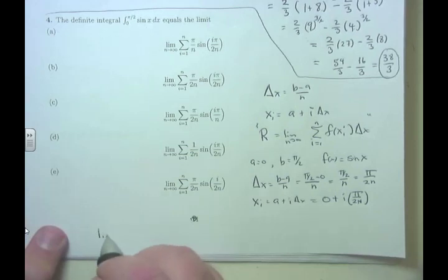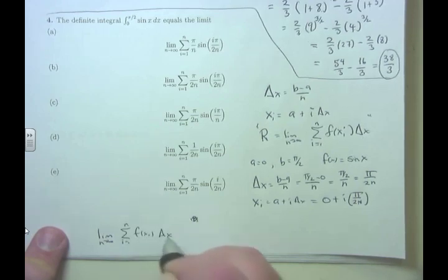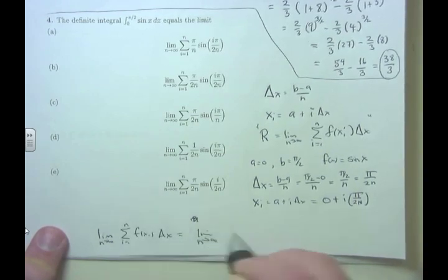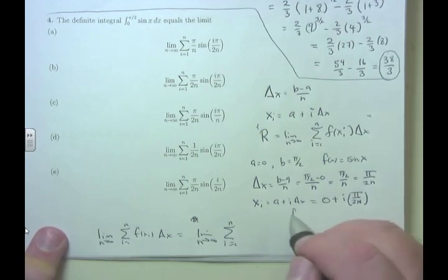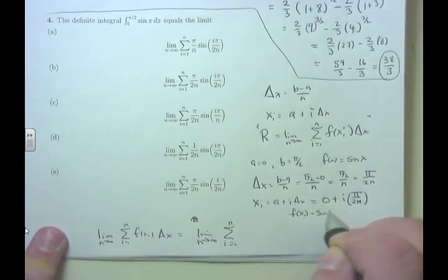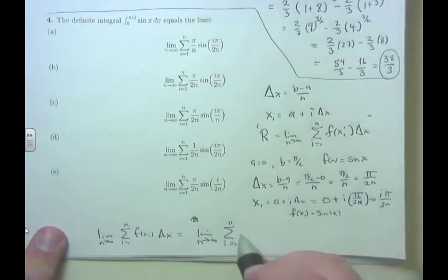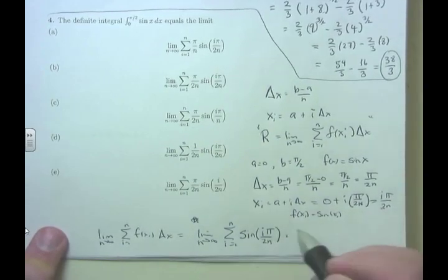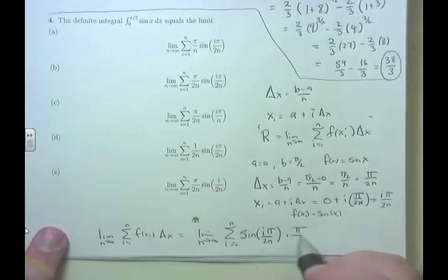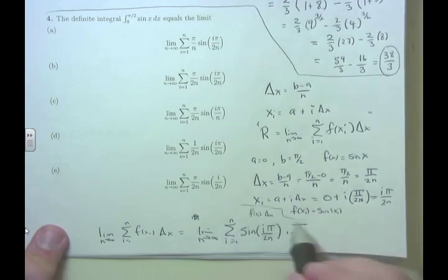My formula is this: the limit as n approaches infinity of the sum as i goes from 1 to n of f of xi delta x. Let's talk about that for a second. f of xi would be the sine of xi. But xi is actually i pi over 2n. So I'm going to replace xi with i pi over 2n. That would give me the sine of i pi divided by 2n, times delta x. Delta x is pi over 2n. It's f of xi times delta x, just to let you know what I'm trying to plug into this thing.